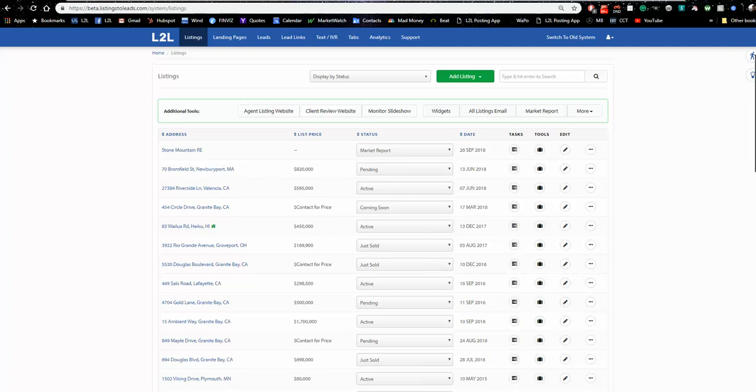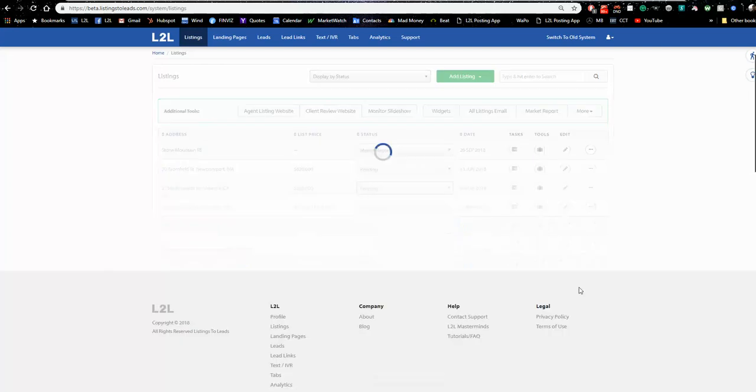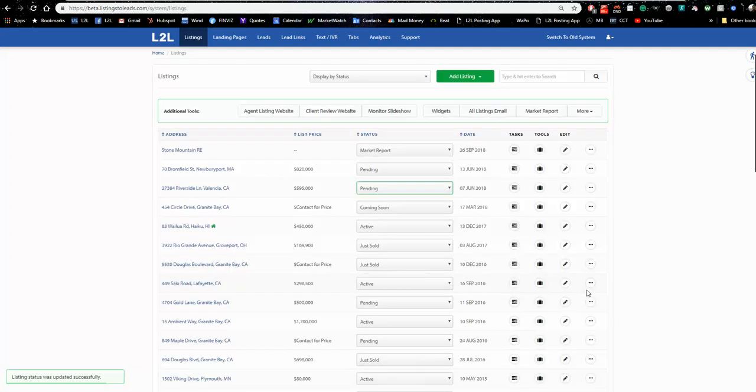So if you do have listings though, and these are your listings, make sure that you're taking advantage of the status, because now if you set up your auto posting, you can now say, well, now my home is no longer active. Maybe it's under contract, right? Or it's pending. And once I change it to pending, we'll give it a second.